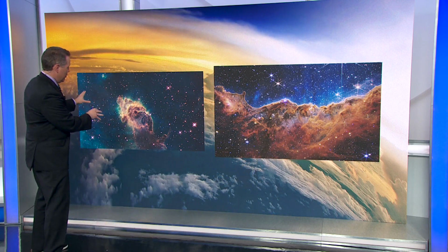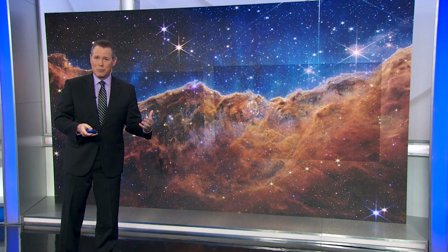Next up is the Carina Nebula. Once again, Hubble's view versus the Webb telescope. This feature is about 7,000 light years from Earth, and it's one of the Milky Way's most active stellar nurseries. Stars form in clouds of dust like this. Gravity draws impossibly small pieces of material together continuously over the course of millions of years until so much of that material is packed together that it ignites as a newborn star.